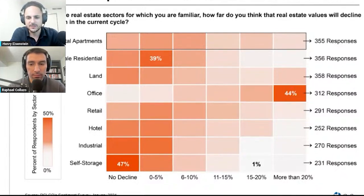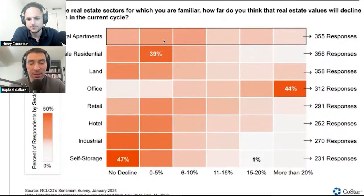To me, that was actually kind of interesting. I wasn't surprised with the office, but with the retail, I don't know. I was kind of surprised that so many people have such poor sentiment, at least for the year to come in regards to valuations. Even multifamily is a mixed bag. You see the different color shades and everything else. Obviously, it's skewing more towards not being a big shift, which I tend to agree with.